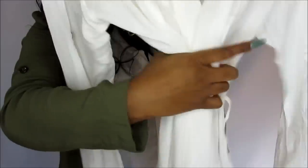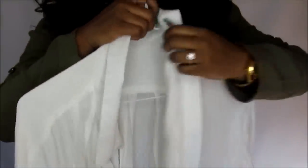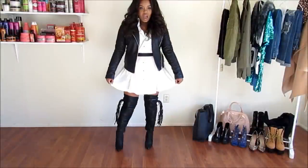I almost forgot to show you this. It's white. It's a button-up blouse, but it's a dress. Oh my God, it is so roomy. There's so much fabric, and you can put on a belt here. It actually came with a belt, but I took it off and used a different belt. But this is so cute.